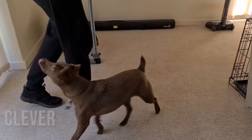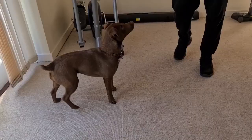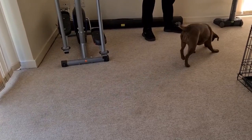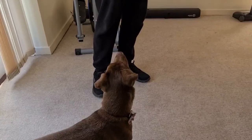They do love food, so training them with food is very, very easy. Sit. Wait. So yeah, they can be trained. Recall is not great because they have such a high hunting drive, so anything that moves they will want to chase, but apart from that they're pretty clever. So yeah, I would keep them on a lead for that reason.